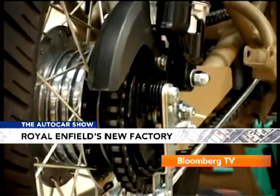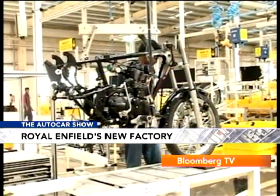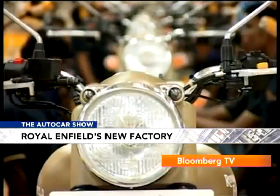Well, it looks like Royal Enfield is ready to make big strides forward, and Indian motorcyclists will be the biggest winners here.